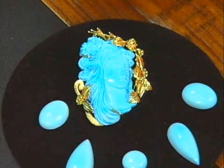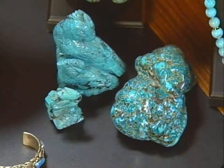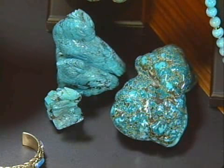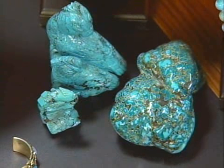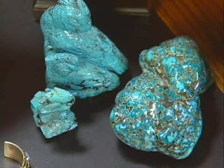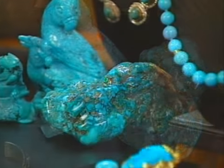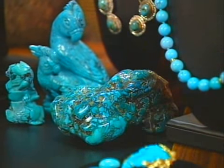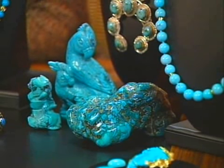Now, the next group, you've brought some interesting carvings with you. I love to look at those. The large nugget there is in its natural form. I mean, not completely. It is polished up, but it is not stabilized, and it's from the Kingman mine in Arizona. And the carvings next to it are actually from the same mine, but the carvings are stabilized to make the turquoise more carvable.